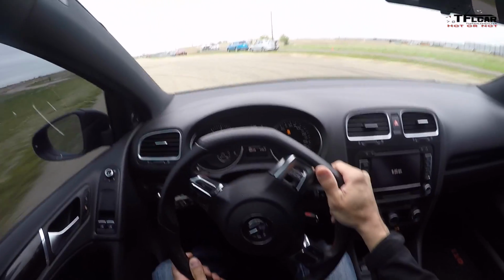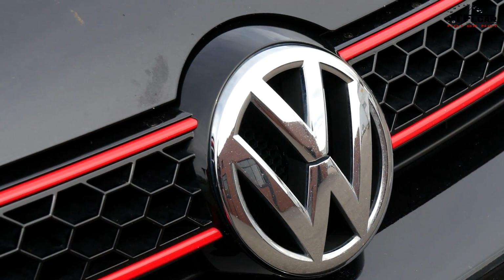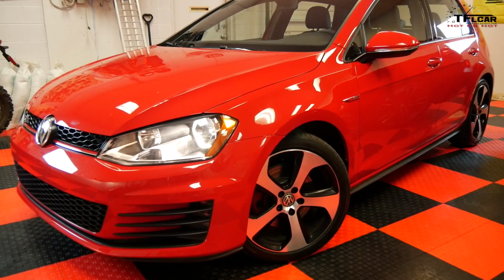Now, of course, the premise of the show is that I spend a week behind the wheel of the car, which I did not do in the Mark 6, but I did do in the Mark 7. And I've got to tell you, after spending a week behind the wheel of that car, I am in love. It's a really good car.